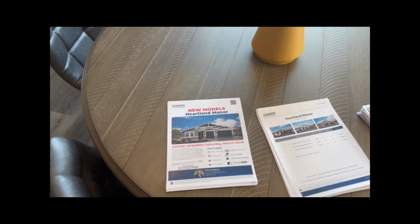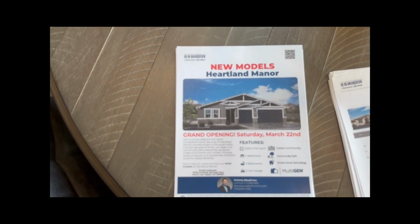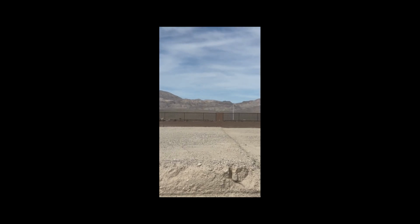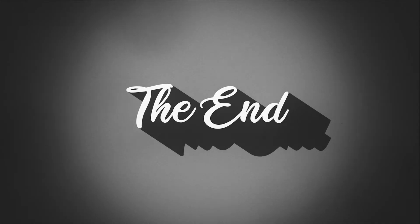So that's pretty much the entire tour. This is Heartland Manor. Once again, this is up in Tule Springs, so a little east of the Aliante. That specific one is three bedrooms, three baths, and then I took a little bit of an end shot out there.